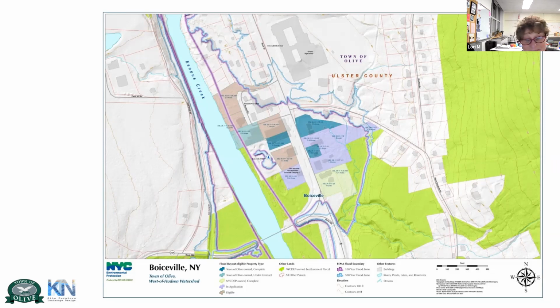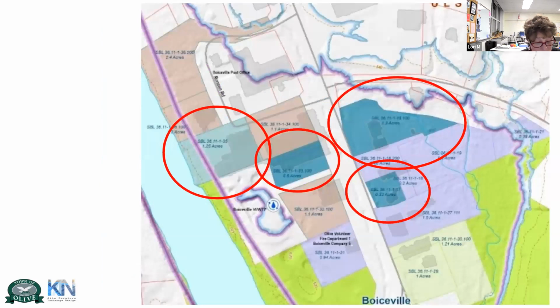Next slide. So here we have circled the parcels that are the subject of this process. There are other parcels that Supervisor Sirfranco spoke about that will become available to the town at a later date. So we see our work with you as a phased process, but it's really hard to imagine what to do with an entire hamlet. So we're really just focusing on the 4 parcels that have been cleared, that the town owns, that we have control over.